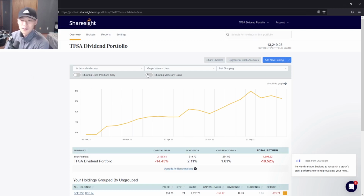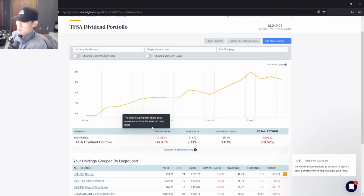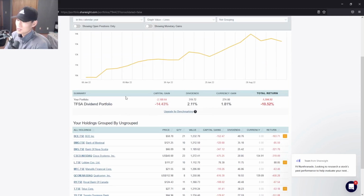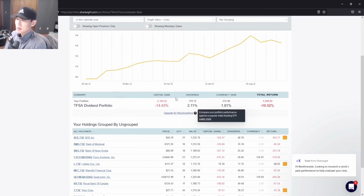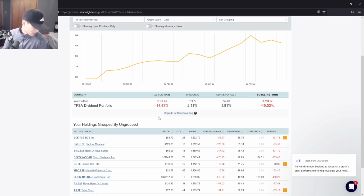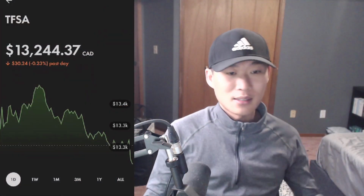We'll head over to ShareSite now. This one has already been updated, and why I use ShareSite is because it includes dividends, it includes currency gain, in factors of portfolio performance. So I have already updated the whole positions up here, and as you can see here, capital gains were down $2,188.64, down 14.43%. Ouch. Dividends $319.72, up 2.11%, and a currency gain of $274, up 1.81%, which gives us a total return of down $1,594.92, down 10.52%. So that is ShareSite, and that is pretty much it for the video, guys.